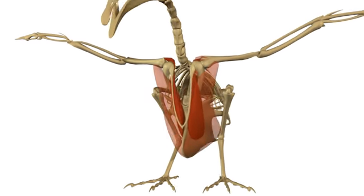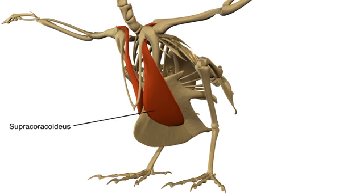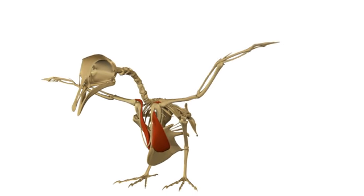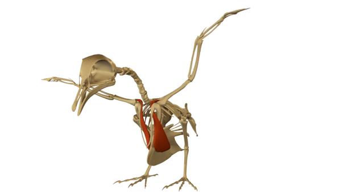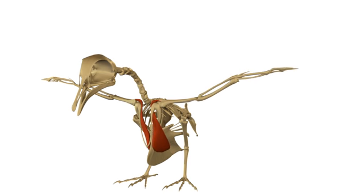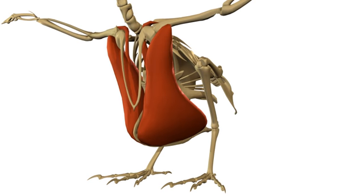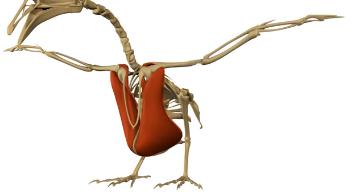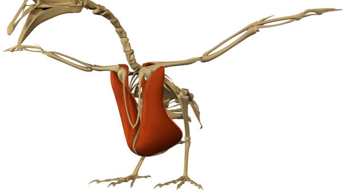The supracoracoideus muscle originates on the keel of the sternum. It passes through the triosseal canal to insert on the dorsal surface of the humerus, producing the upstroke of the wing. The pectoralis muscle also originates on the keel of the sternum and inserts on the ventral surface of the humerus, producing the downstroke of the wing. It is the largest muscle in flying birds because it takes the most force to produce lift and thrust.